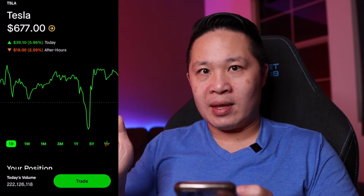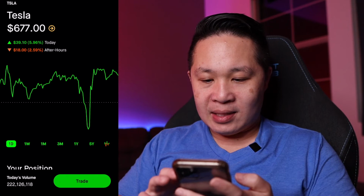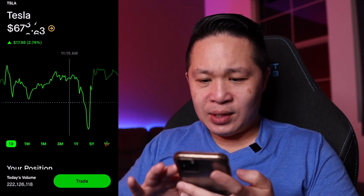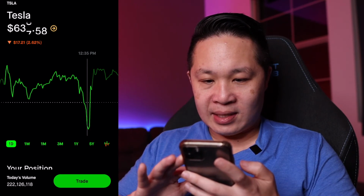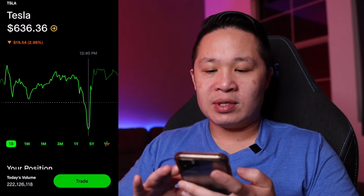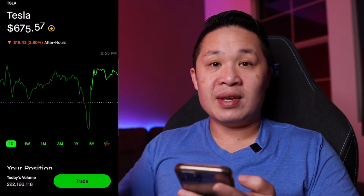It was even wilder than that, right? If I look back at what that stock was doing throughout the day, check this out. The stock was floating at like 670s. And during lunch, right before the day was about to close, it totally crashed to like 636. And this is when I bought in my final share before the end of the day. And now we sit at 677. So that's my entire active position of Tesla: 69 shares at over $46,000 of value.